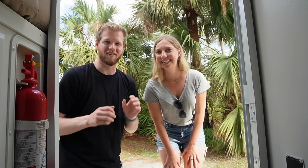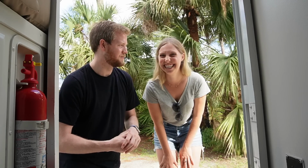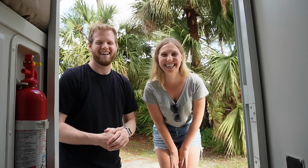Now, we actually left Barkley with Amelia's mom. He celebrated his 10th birthday yesterday, so we had a good time with her, celebrating him and everything, and she wanted him for the night, so we happily left him with her. So he's glamping right now.